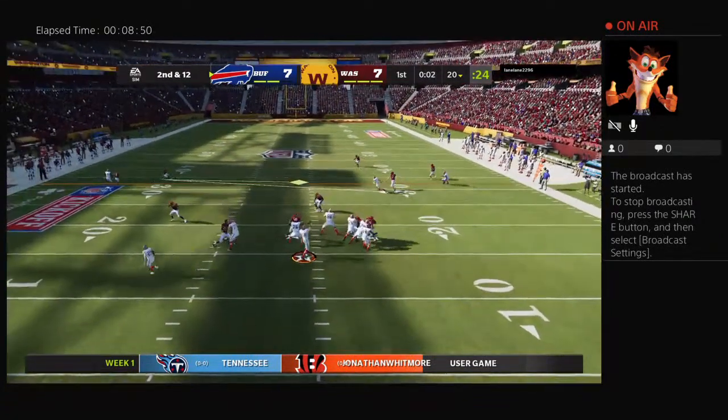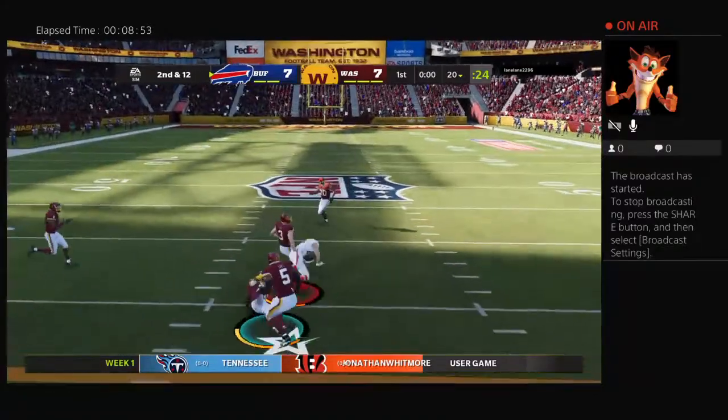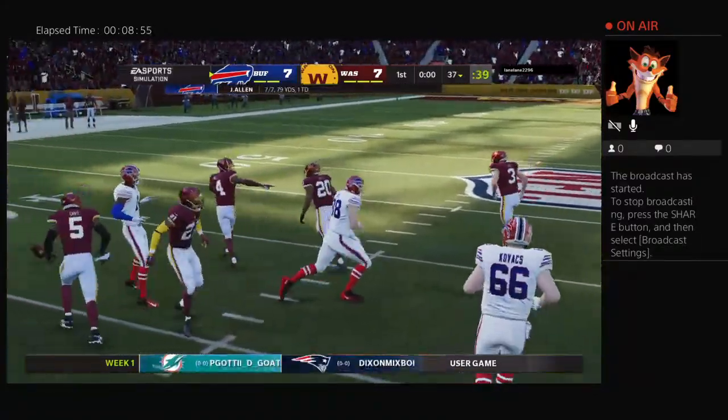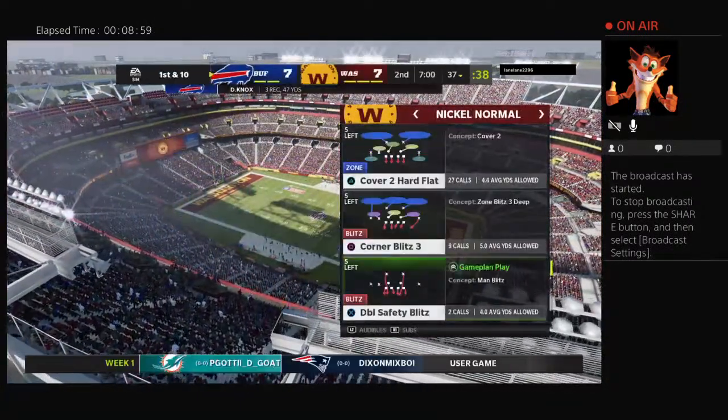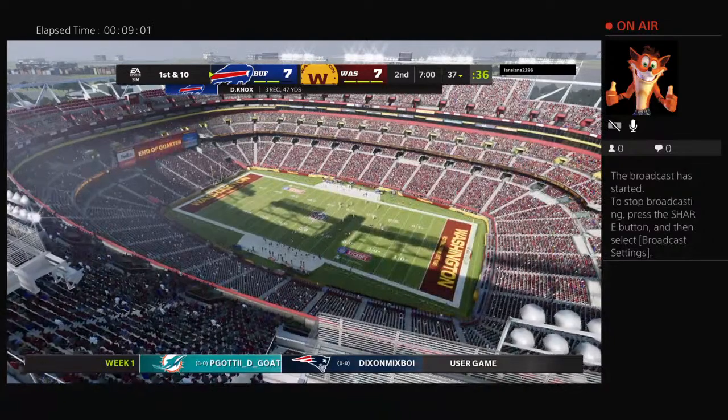On 2nd and 12, Allen finding Knox there, complete. And he's going to be brought down on what will be the final play of this first quarter. These two teams all tied after one.